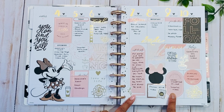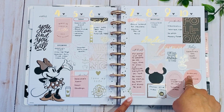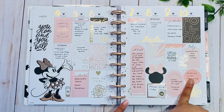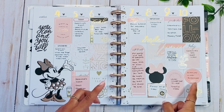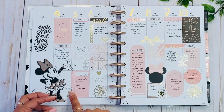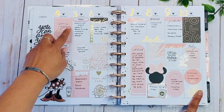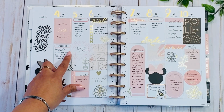For example, if I have a hop that needs to go, or a giveaway that needs to be out, a giveaway winner that needs to be revealed on that day, that's how I organize, and I know when I need to post it. So even if I record the video ahead, I schedule it to be posted on these dates. And then on the top sections, I either decorate or I add myself a to-do list.